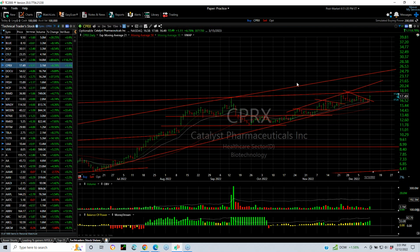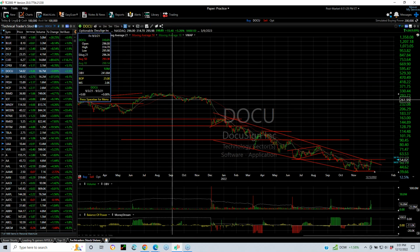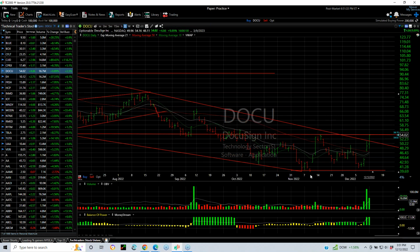DocuSign. This one may have come and reversed its downtrend. If you take a look at the long downtrend, you'll see that back in August of last year, the stock traded at 315. By November of this year, it was trading down to 39.5. Amazing move down. But recently it surged back from 41 to 54. Today's pop, 48 to 54, closing at nearly the high for the day, up 4.86 or about 10%.